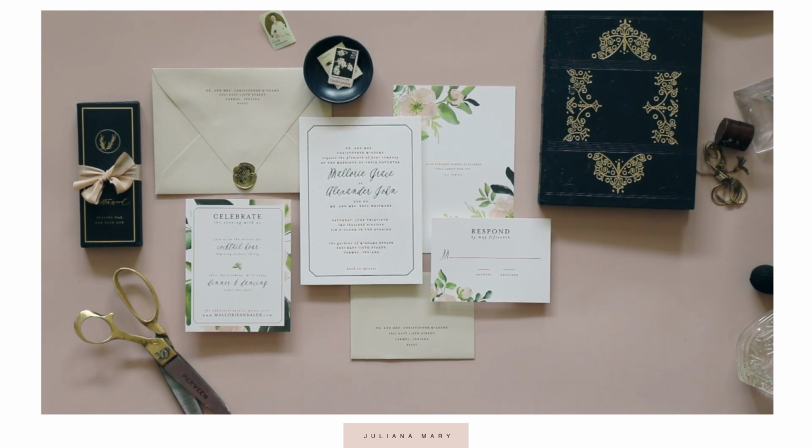I think I took maybe 6 to 8 images that you can do fairly quickly. The styling, of course, is the longest part, but once you're done, you've got a handful of images that you can spread throughout your social media as well as on your website.